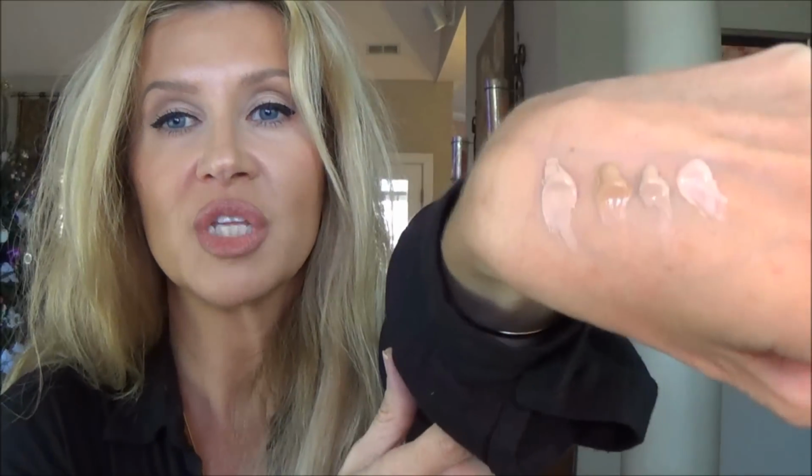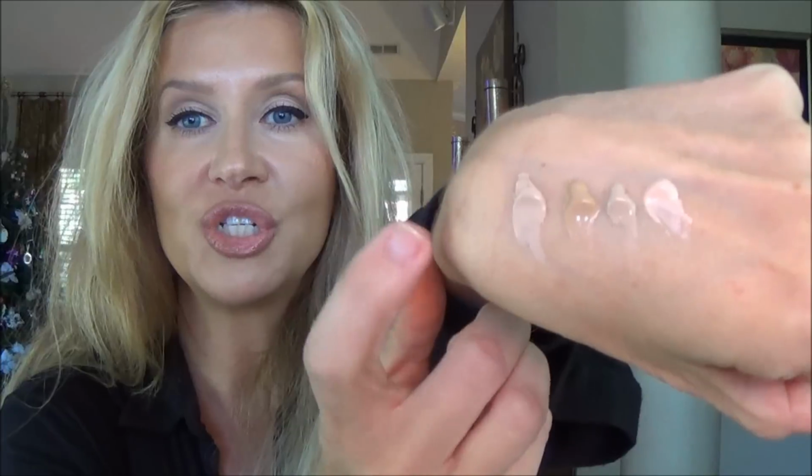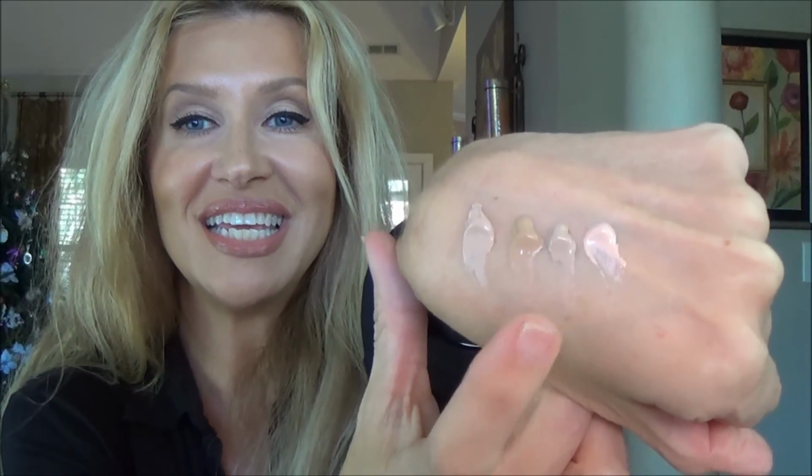Okay, so now one thing I wanted to do is right here beside the new medium, I'm going to put the neutral from the original CC cream so you can see the difference. This is what I did on the swatches on my Instagram, but I want you to be able to see it. And I'll put the swatches from yesterday at the end. So what you have is the neutral from the original CC cream, the medium, the light, and the extra light. Now I'm going to smear these out, use my different fingers, and see if we can get the different tones. I probably put them too close.